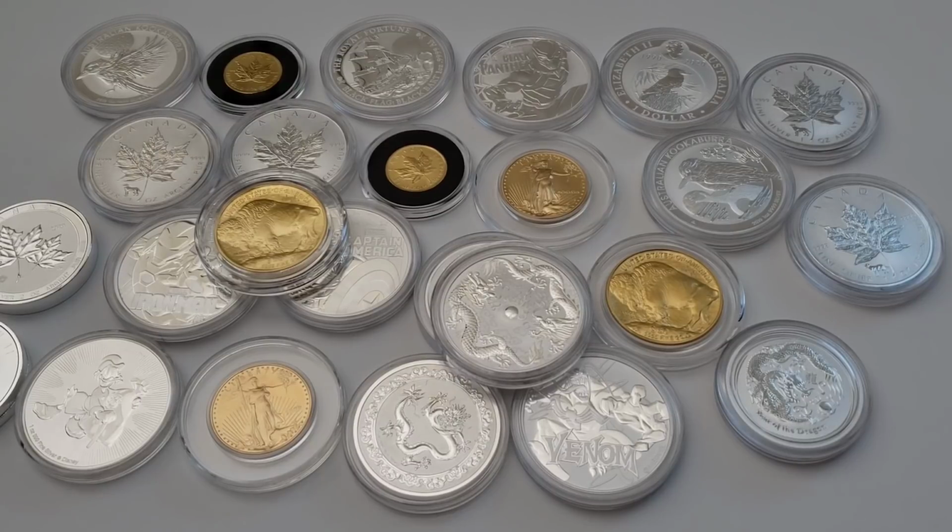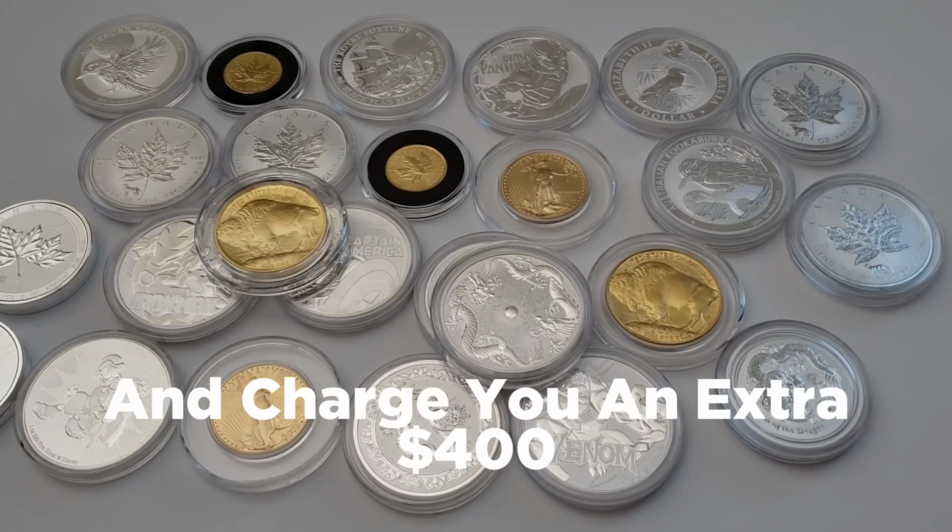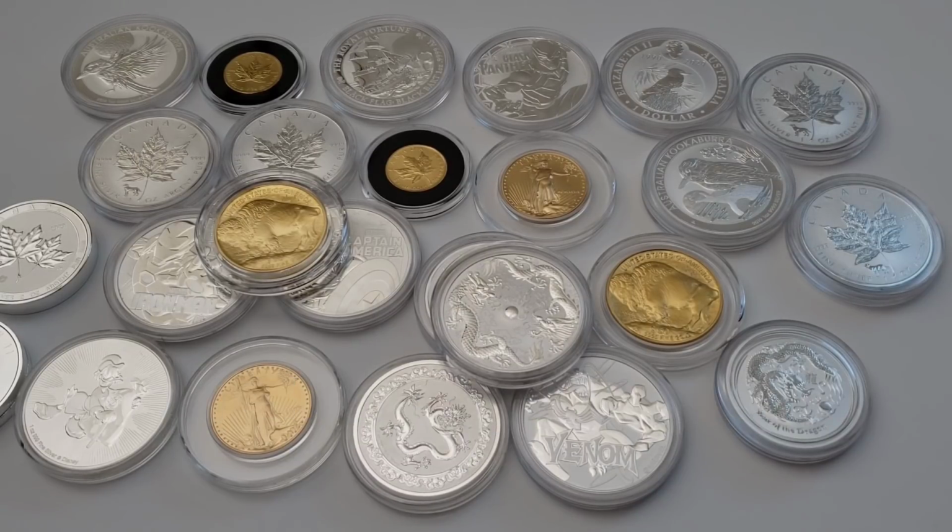What you're getting is mint state eagles that are less of a grade than a 69 or a 70, and they just put them back in a tube, slapped a label on it, and said, hey, here you go. It's a ripoff, man. I'm telling you, guys, do not fall for that. Those eagles are not going to go up in value. Sure, you might pay a hefty premium for them now, but you're not going to get that back. I'm telling you.